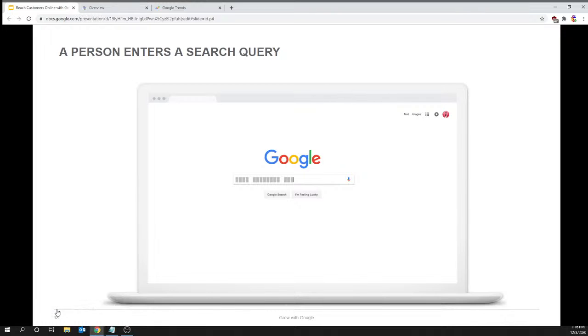Let's take a look at an example search results page. When someone searches Google, in today's world, they typically type in a phrase or ask a question describing what they want to find on the web. This is called a search query. Google's job is to show the most relevant information on the search results page so the searcher finds what they are looking for.